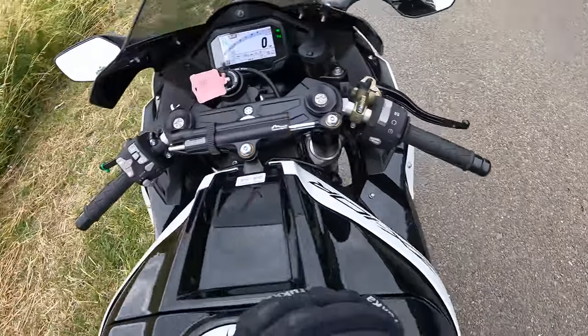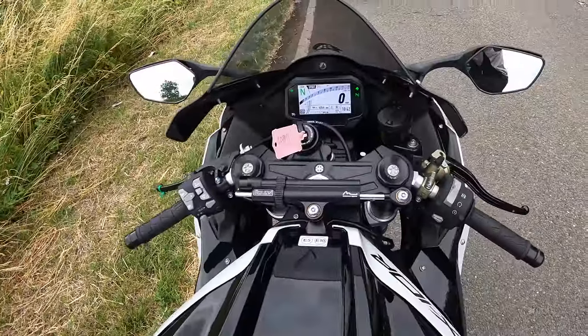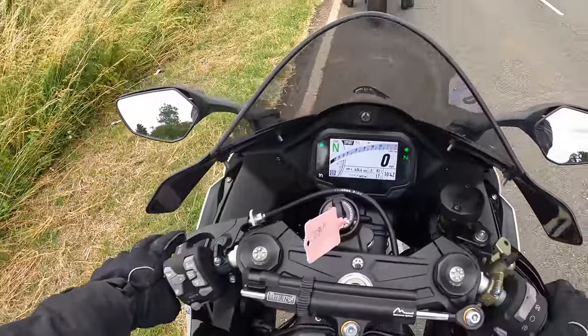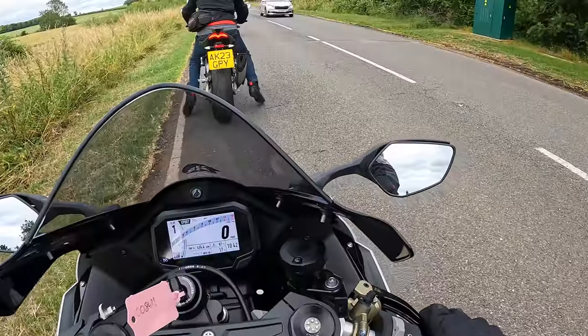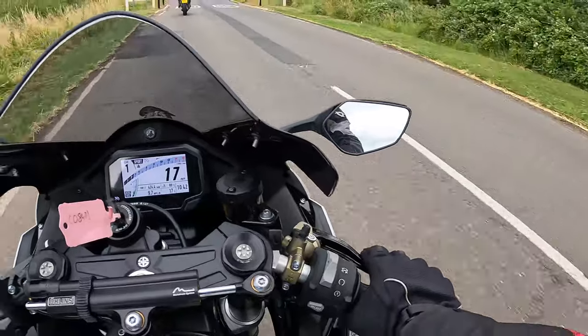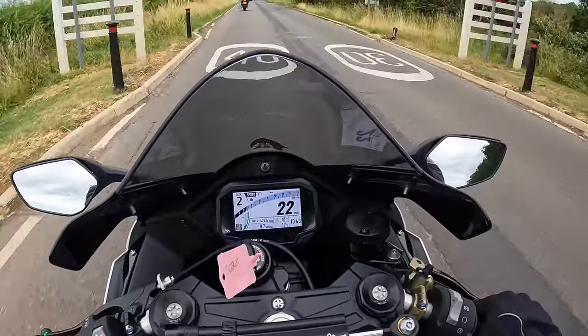Okay, I'm 5'10". I'm flat-footed. While we're here, side stand's easy as well. I'm absolutely paranoid this guy's going to come into the back of me, to be honest.